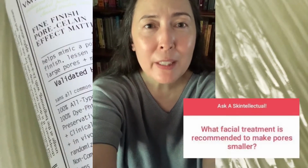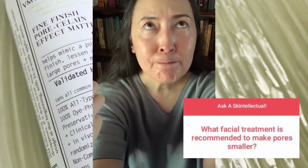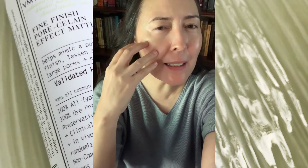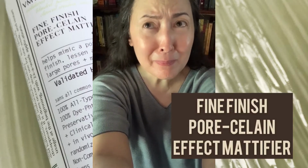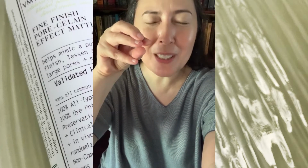Okay, the next question we have is what facial treatment is recommended to make pores smaller? Few possible things here. So our pores with age, aging skin, I'm 49, as we lose some elasticity, it can kind of droop and make pores appear bigger. There's nothing that can permanently shrink the pore size, but there are some things like we have a product called Fine Finish Porcelain Mattifier Toner, and it has an active ingredient that helps the cells around each pore expand, and as they expand, they constrict the pore size. A lot of people like it.